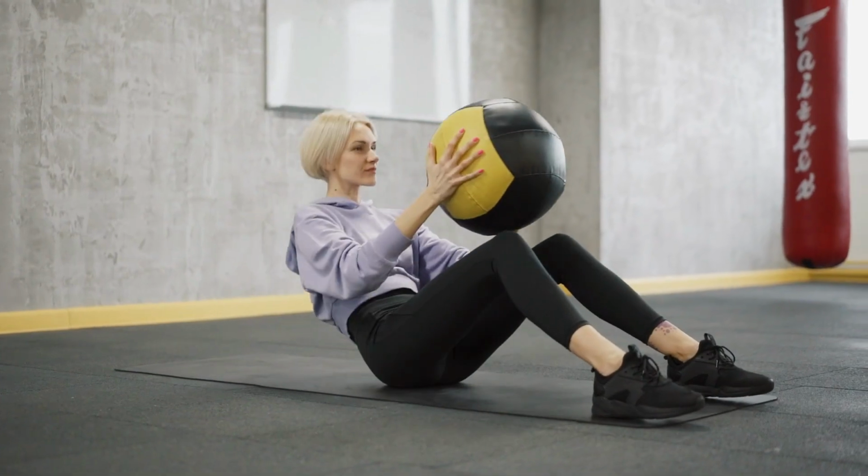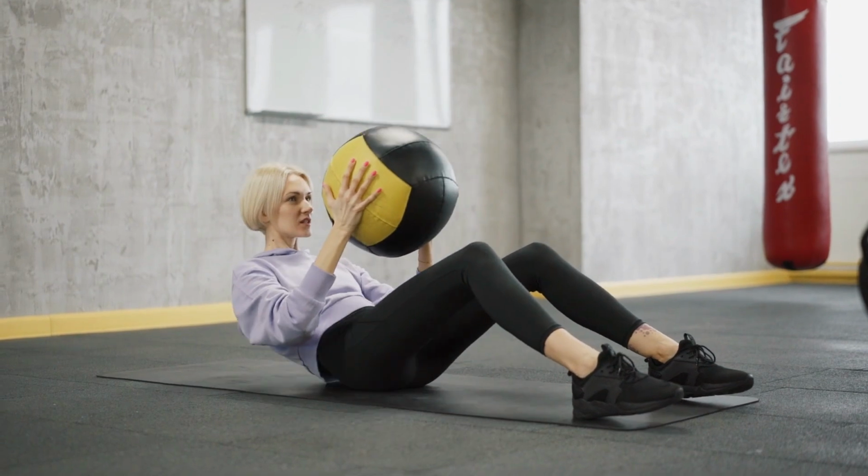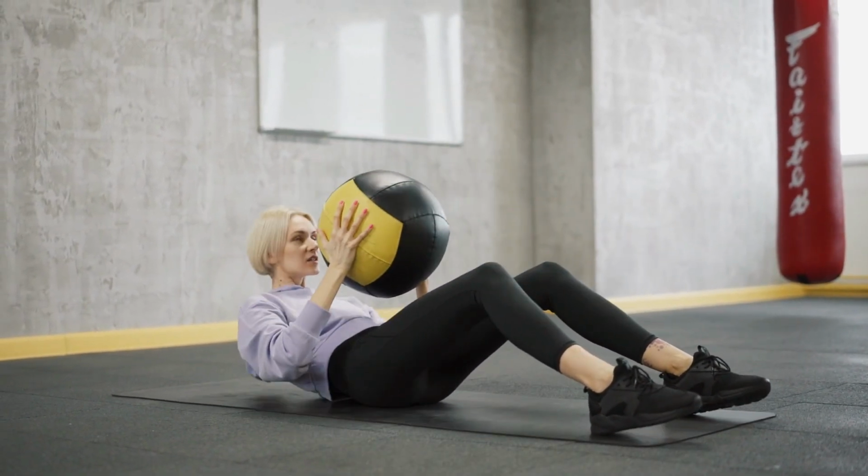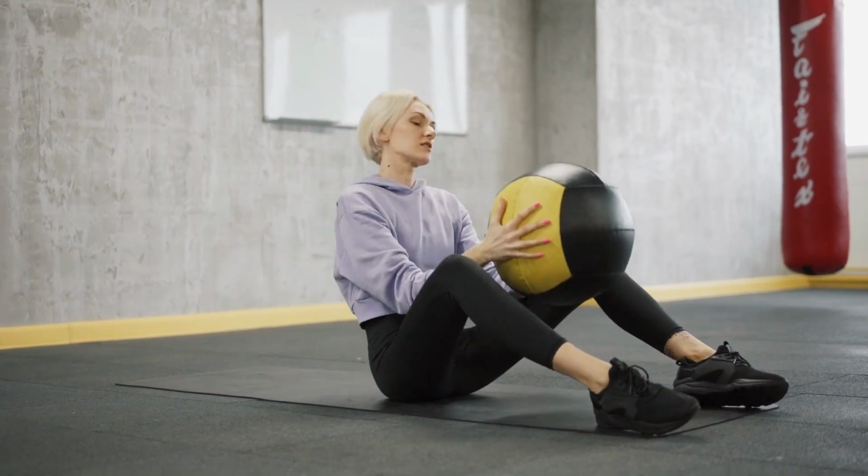If you're new to strength training, you'll want to do a light to moderate intensity, or about 15 to 20 repetitions per set, to minimize your risk of injury and let you master your breathing and form.